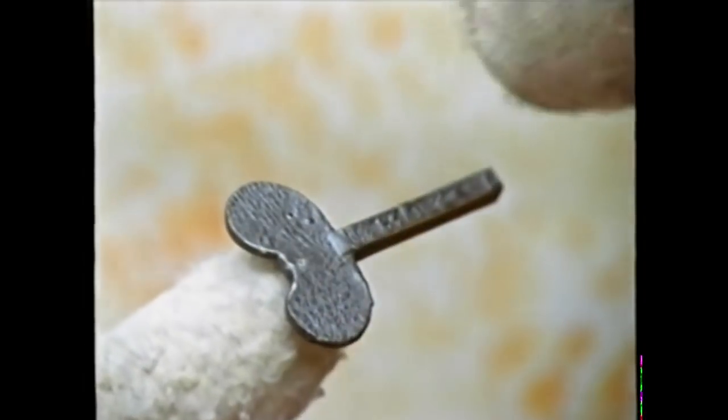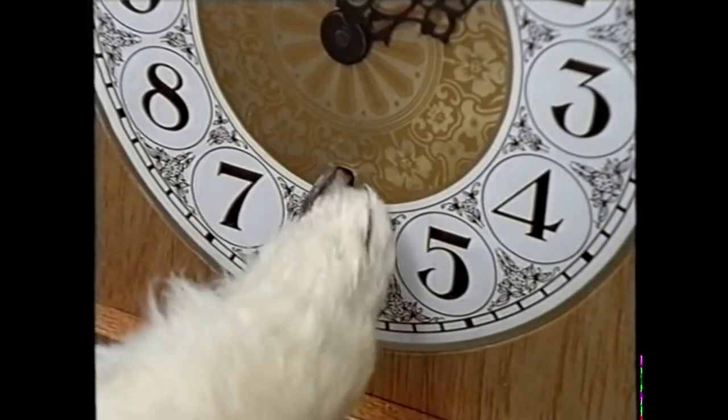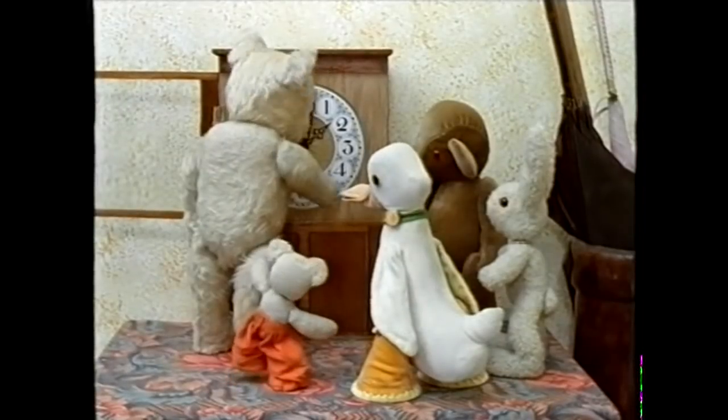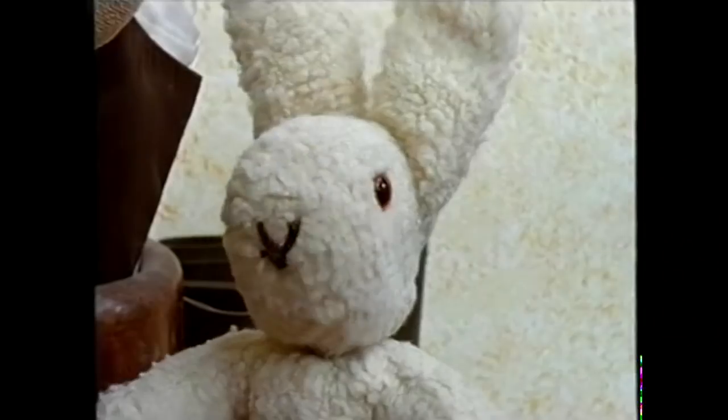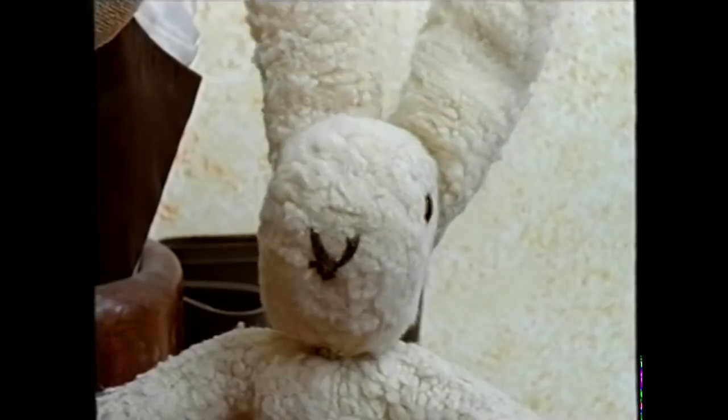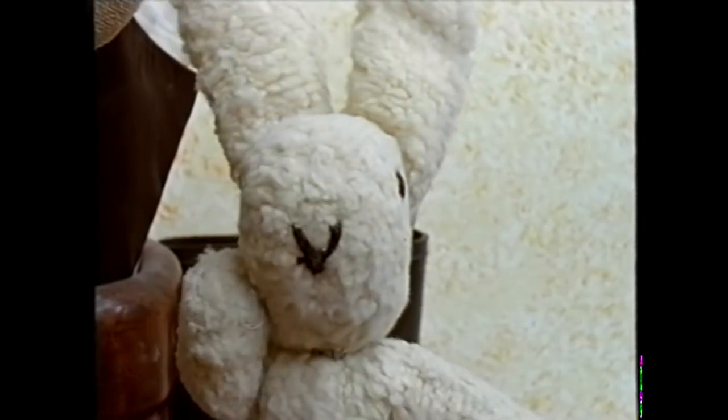"Will this work?" Old Bear tried turning the key. "It's moving a bit," he said, "but it's very hard to turn. Can we all have a go?" asked Rabbit. "We could each turn it just once."